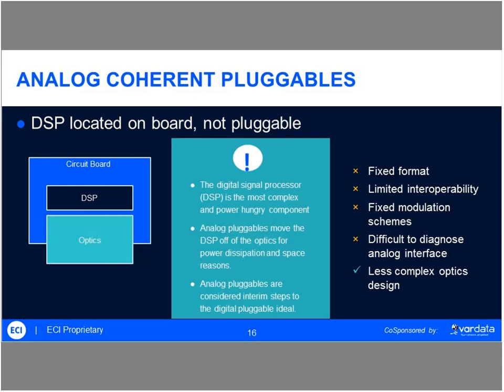I did want to take just 1 second to talk about the form factor of these optics themselves, because you may have heard terms like analog and digital coherent pluggables. I wanted to talk a little bit about what those are just so that you can understand where we're going. There's something called analog pluggables and digital pluggables for coherent transmitters, the kind of things that are doing those spectrums, those constellations we were talking about.